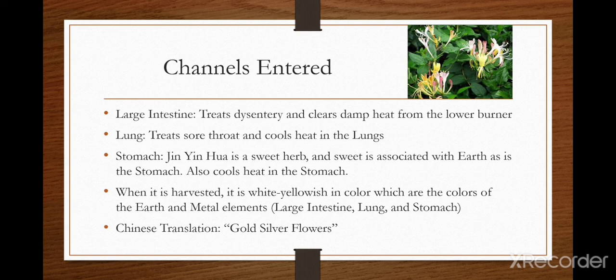So, an overview of the channels entered: we have the large intestine. This relates as this treats dysentery and clears damp heat from the lower burner. It enters the lung channel, and this relates as it treats sore throat and cools heat in the lungs. The stomach channel: Jin Yin Hua is a sweet herb, and sweet is associated with earth, and the stomach is also associated with the element earth. This herb also cools heat in the stomach.